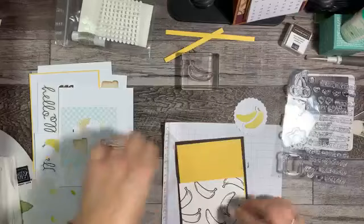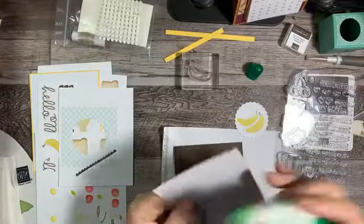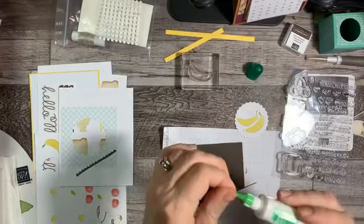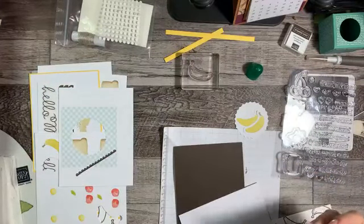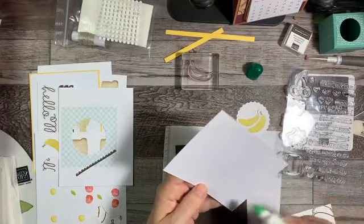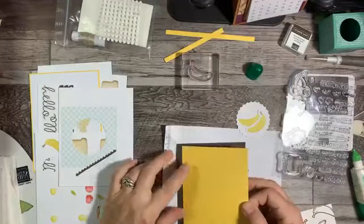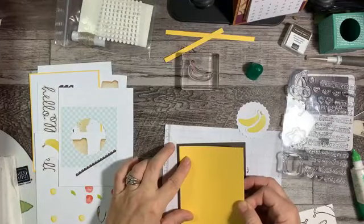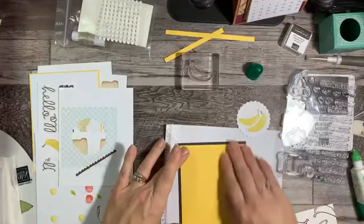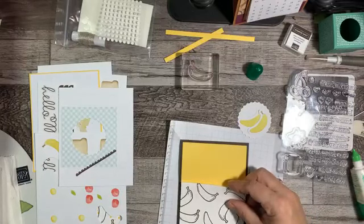And then, so let's go ahead and start adhering this. So I'm going to put this directly down on here after I get my glue booger out of the way. Okay, then put this on here.